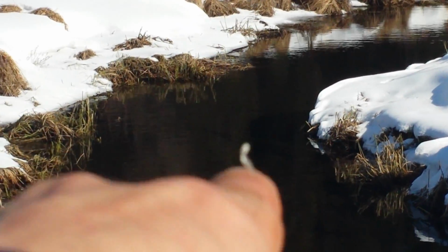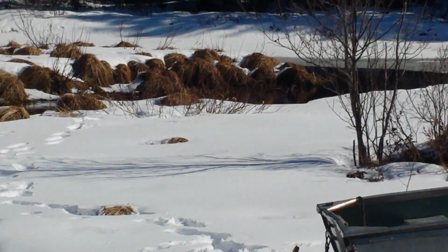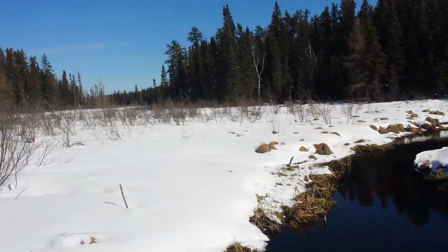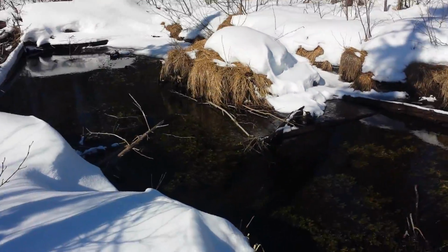I might put a float on the point right here, and then one on the other point before I go around up that way. Hold on, I better zoom out here, or zoom back in. Okay, one on that point, one on this point, and then I'll go up and around the creek, see how far I can go. But we'll just take a walk up here, see if I can't find another place.